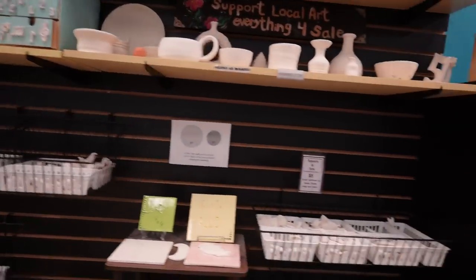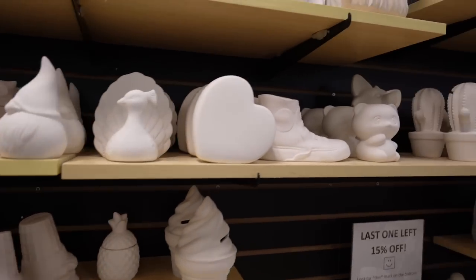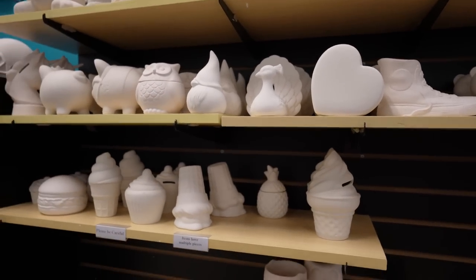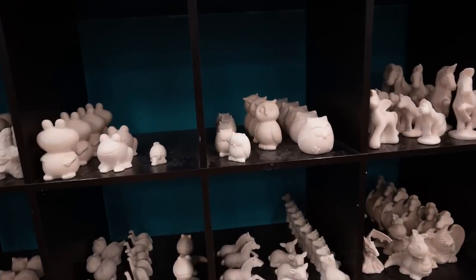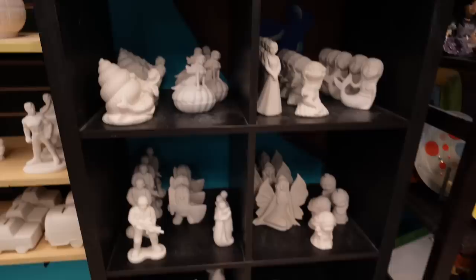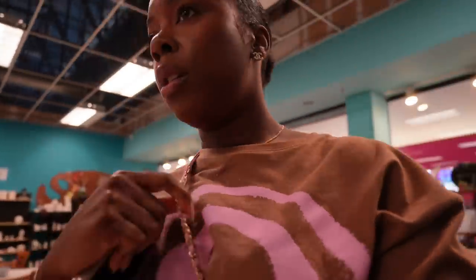No, y'all. I don't know what I want to paint. For some reason, I like the hearts. And over here, it's like little small. These are really small over here. And then over here, all right, this is the last little corner. So I honestly feel like I want to get the heart. Hold on, let me turn you guys around. I think I want to go for the heart mug. So we're just gonna probably get the one.